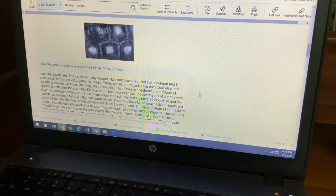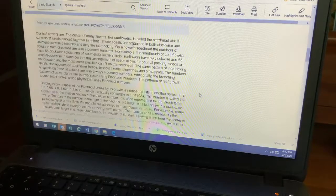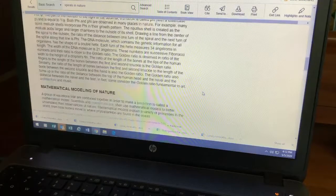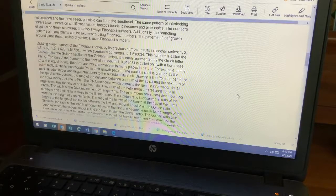The center of many flowers, like sunflowers, is called the seed head, and it consists of seeds packed together in spirals. Okay, let's keep looking. So there's a special sequence to these numbers. That is really interesting. All right, I think I'm going to stop there, but that is great to know.